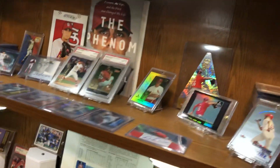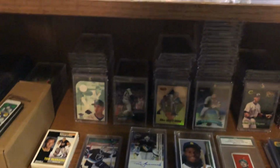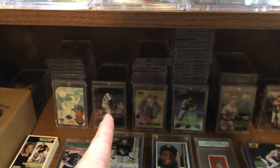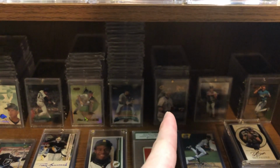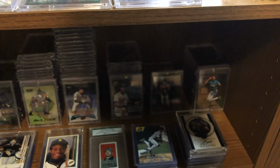And then I thought, well, I've got a lot of space, so how am I going to utilize it? Down here, what I've done is each of these stacks has a theme. So this is all game used. And then just going down the years, this is 99, so all the cards behind this card in that stack are that year. 98, 97, 96, and 94, 95.